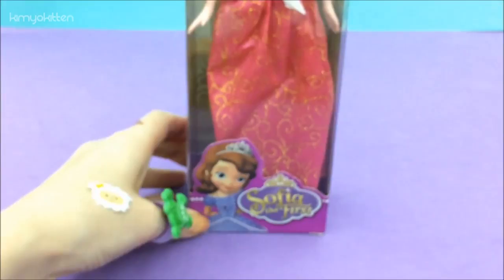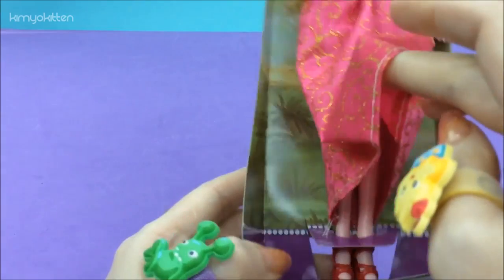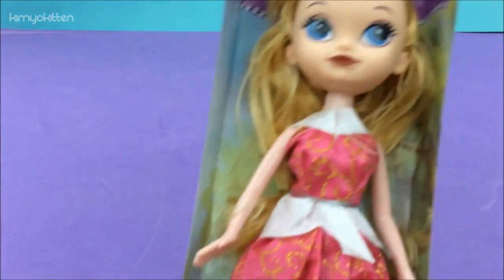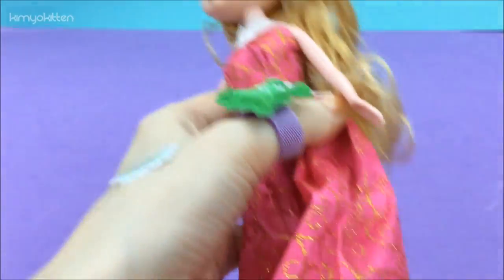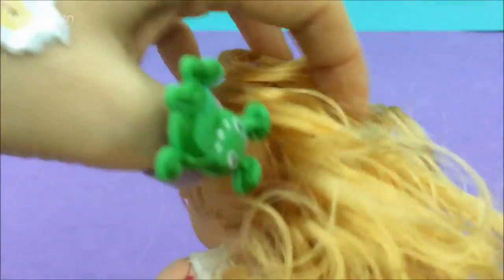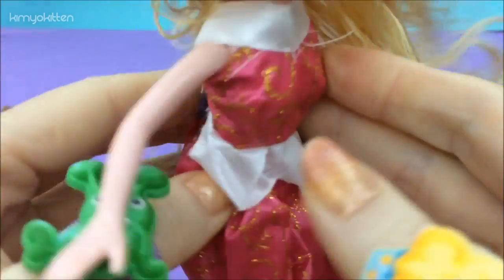So let's open her up. Yeah, she doesn't even have too much hair. The dress feels very much like paper. And her shoes just don't really match. Yeah, very thin hair. She comes out easily from the box. She's even a little bit bald, poor girl. Her dress is with Velcro. Yeah, it's really not well done.